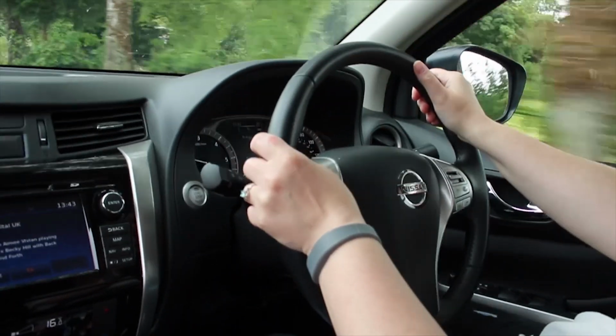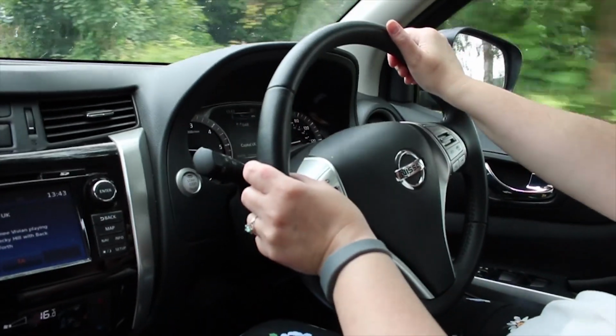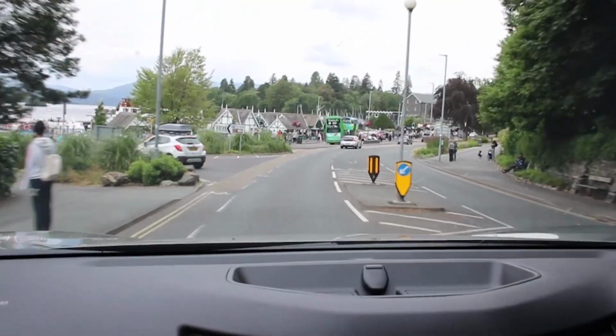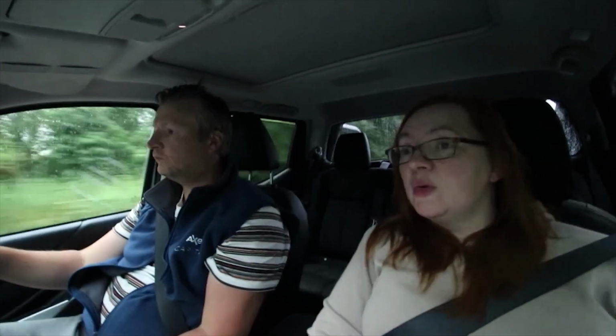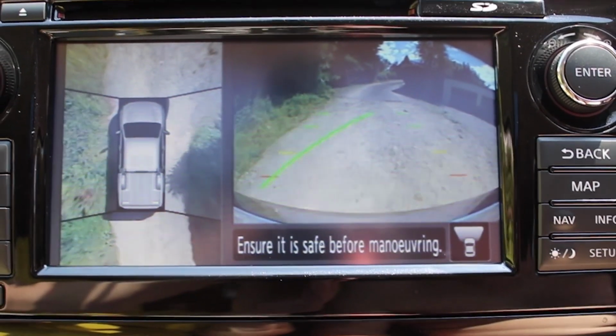Yes, there's privacy glass in the back, Ben, but to be honest, it doesn't make any difference in terms of making you feel light and airy in the back, and it has a sunroof as well. You've also got lots of visibility around, big windows at the side, a nice commanding view with a big windscreen, and the back window's not far either, so you've got a good view out the back. You've also got a 360 camera, isn't it? Yeah, it gives you a bird's eye view when you're manoeuvring. It's great. There are also parking sensors on the rear as well.